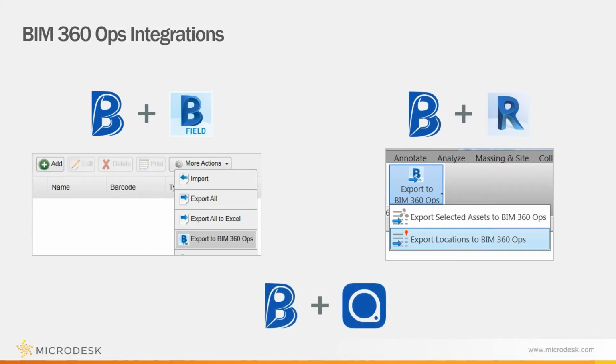Now, another one down here is BIM 360 Ops and PlanGrid. What I can actually do is create an integration that allows you to manage work order tickets. So if you're creating a ticket inside of PlanGrid on the floor plans, I can easily synchronize that with Ops, so that way it's trackable there as well.